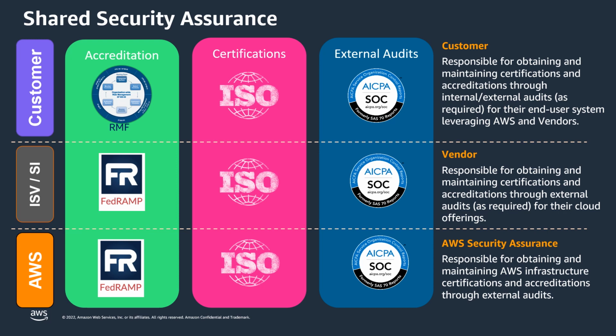If a customer leverages an independent software vendor or system integrator in addition to AWS, the ISV or SI is responsible for obtaining and maintaining FedRAMP authorization for their cloud offerings. Customers would need to work with the ISV or SI to obtain proof of the authorization in alignment with their needs. Lastly, customers are responsible for obtaining and maintaining accreditations through internal and external audits for their end user system that leverages AWS and ISVs or SIs.